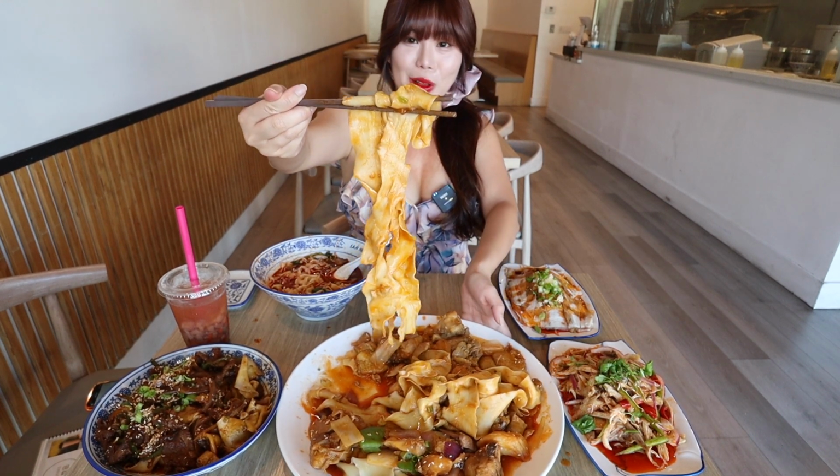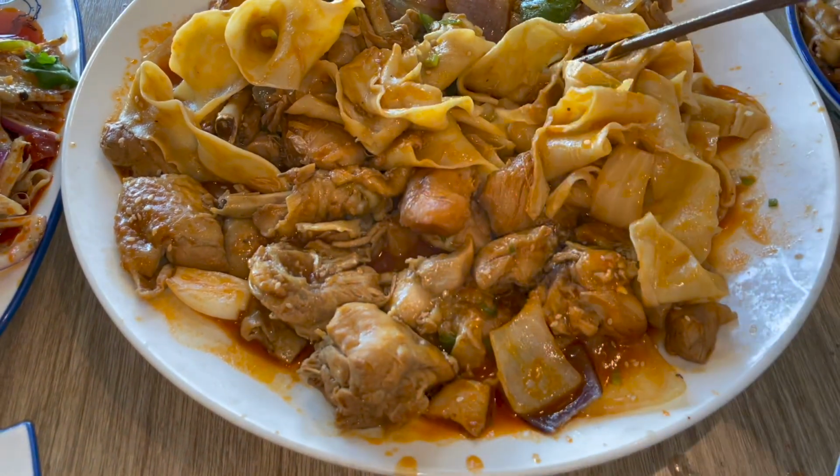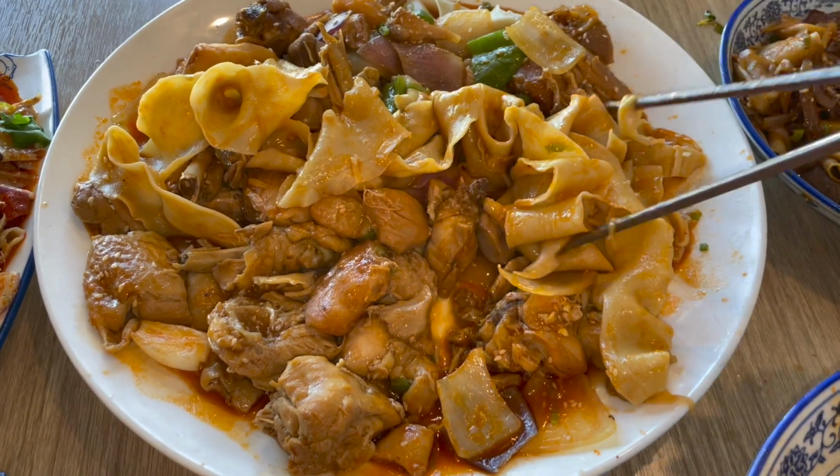Look at those noodles. They look absolutely amazing. These are the widest of the wide noodles you can possibly get. There's chunks of just delicious chicken.